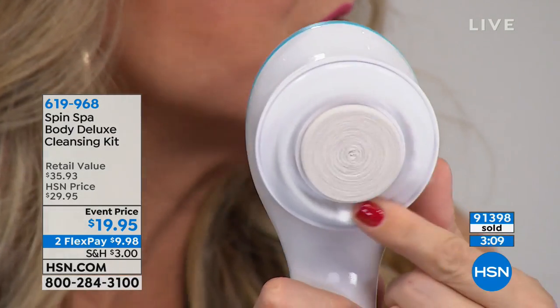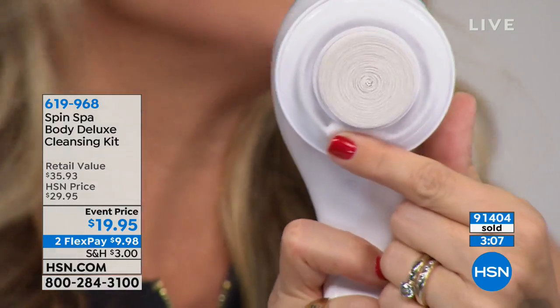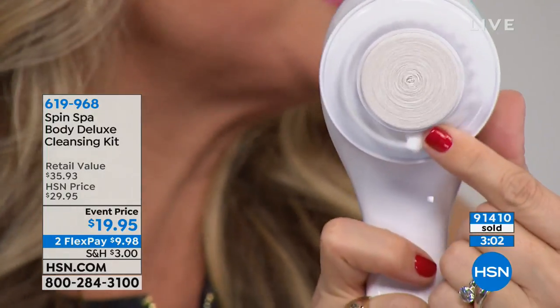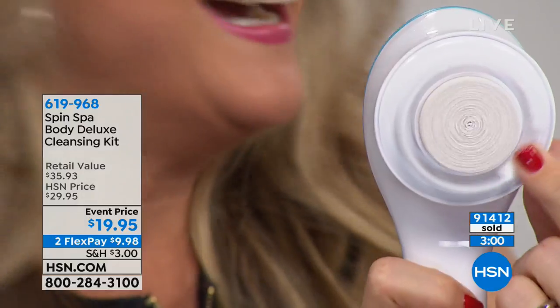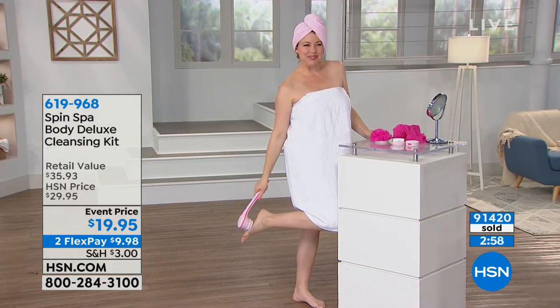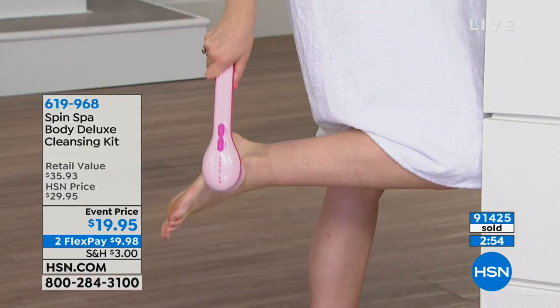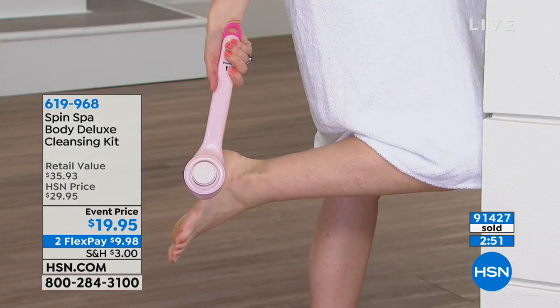Take a look because I know Andrea over there was doing hers. And I'm telling you, the girls over there, you guys are having way too much fun with your spin spots. I mean, like they said, you'll stay in the shower. And that's what the experience should be when you're in the shower. It should be luxurious. You shouldn't have to book a spa appointment to get this type of treatment. You deserve it. So treat yourself.